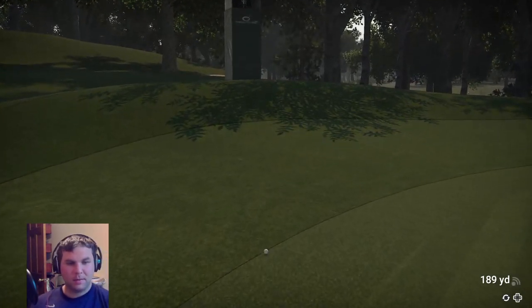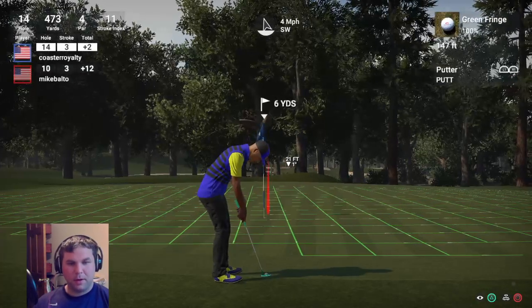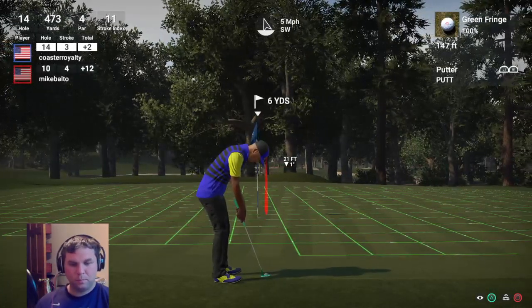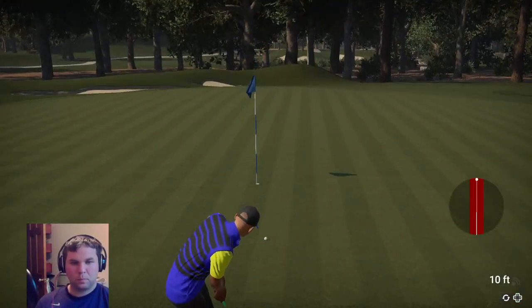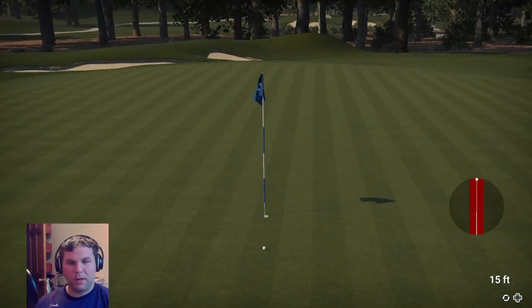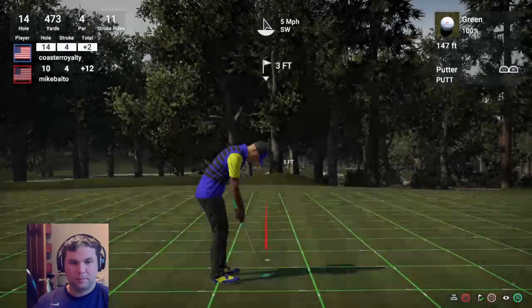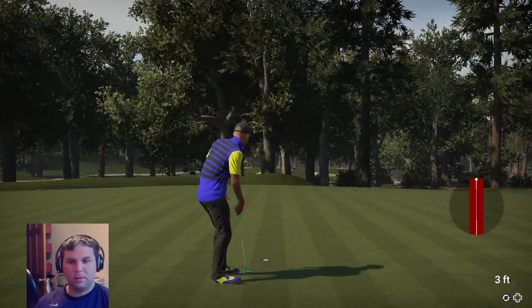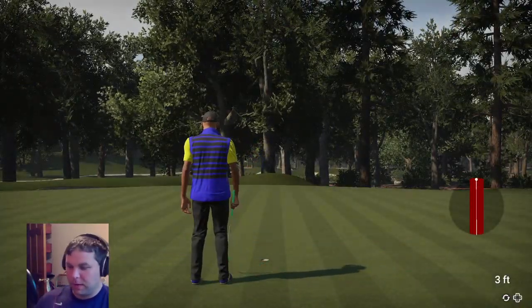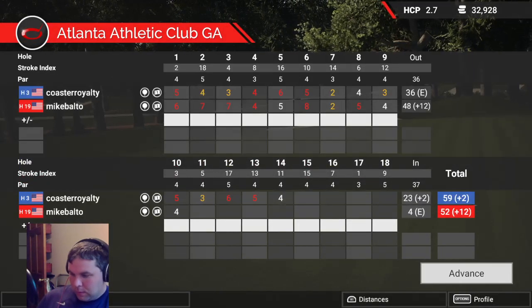Did not expect that. I'll take the putter here. Boy, that really got slowed up in that fringe stuff, didn't it? Ouch. To save par. Nice putt. So we'll save par there and move on to the next hole. And that'll keep you at 2 over for the round.